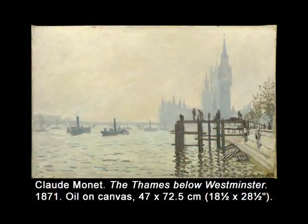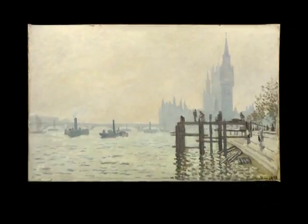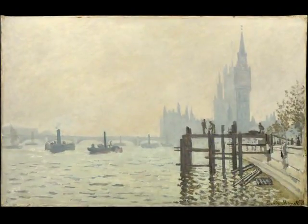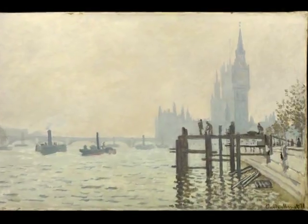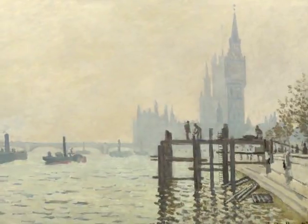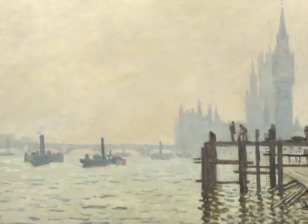The Thames below Westminster, signed and dated 1871, was one of the paintings he made with London settings. And it's appropriate, of course, that one of these paintings is in the National Gallery in London. Like many visitors to the city before him, Monet was fascinated with London fogs. In the background here, we can see the Houses of Parliament and Westminster Bridge silhouetted against a gray-yellow sky. Keep in mind that these were actually new buildings and structures in the 19th century. In the foreground, however, Monet focused on a jetty into the Thames where people stopped to converse while ships moved towards us from the middle ground.